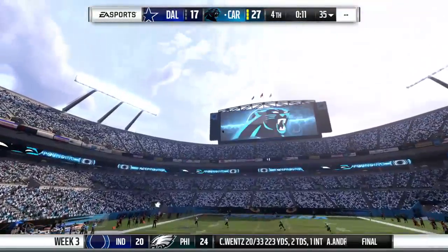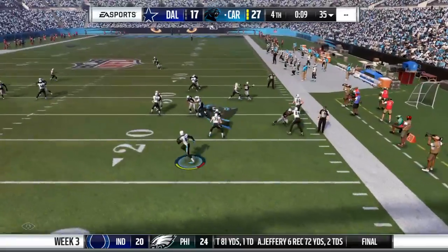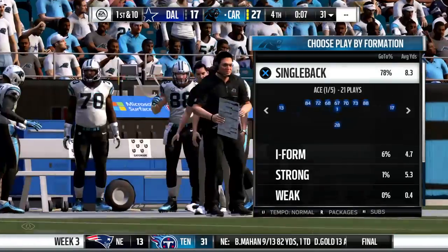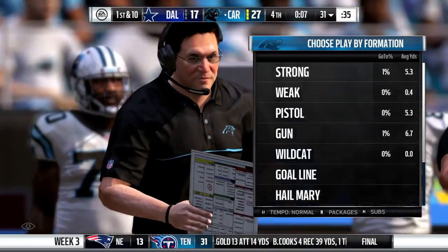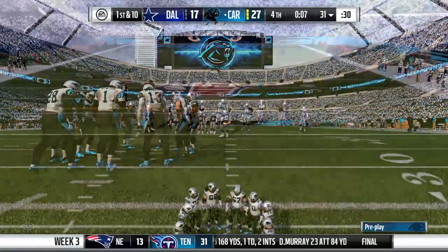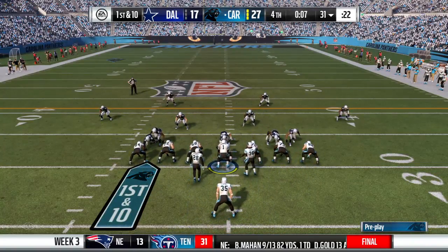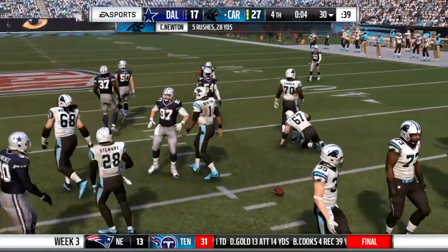Bailey now to kick it away after the touchdown. This will be taken in at the 1. This one going to wrap up with Cam Newton going down to a knee.